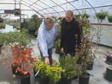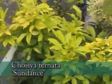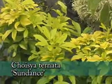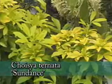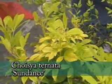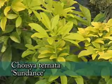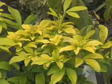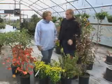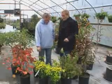And the two front ones here. So this is Choisya ternata, and this is a variety called Sundance. So it has this beautiful gold, limey green foliage color. It's evergreen. It's going to be about 5 feet tall by about 5 feet wide, but you can keep it smaller with pruning. But it has wonderful, fragrant, orange blossom smelling flowers in end of May to June. But it's really the foliage color for the winter that really helps your winter garden just come alive. Really brightens up the dark area. Yes. And the foliage itself is fragrant, which I love on that plant.